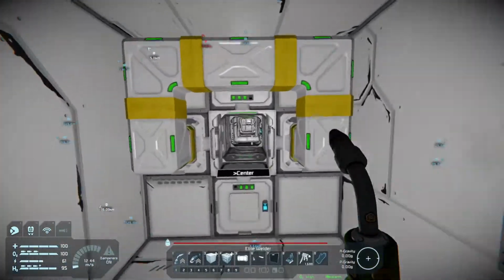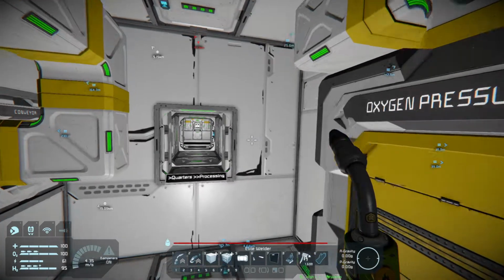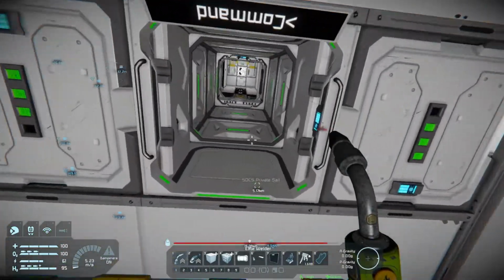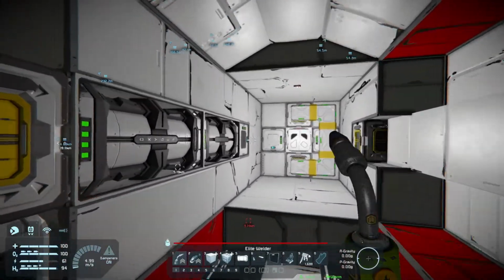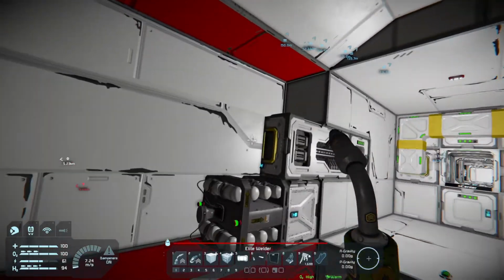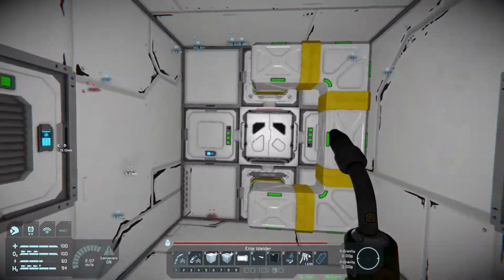Again, I kind of realized that this thing seems to be far too big for what we really need in a space station, but again, it's a limitation that we have with just the big blocks. So command has oxygen storage and some other things. I've put a built-in repair system in here. But I had to set up some more.